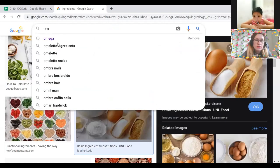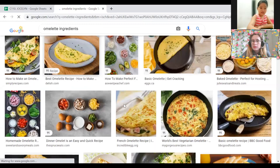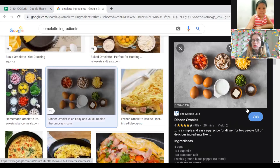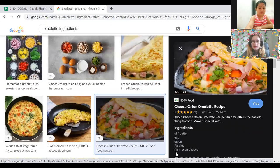Omelette. Okay, do you like omelettes? Yes, I like omelettes. Me too. Okay, so omelettes are delicious. Look at this. These are the ingredients that you can use for your omelette. Eggs, milk, butter, tomato, cheese, and you can make a nice, delicious omelet with this. Okay, good work.